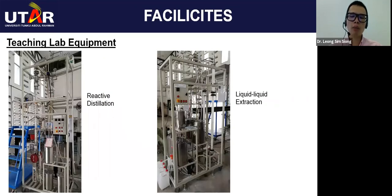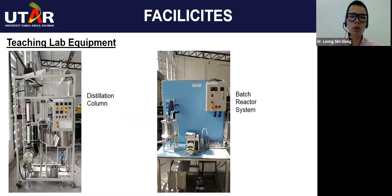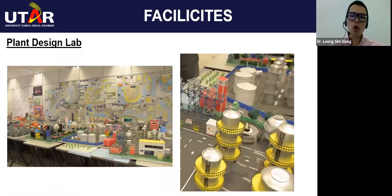Furthermore, we also have a lot of lab equipment for teaching purposes, such as reactive distillation columns, liquid extractions, temperature control units, gas adsorption columns, distillation columns, batch reactor system, and so on. With the exposure to this equipment, students can gain better understanding towards the petrochemical process in the real-time industry. In addition, we also have a plant design lab which exposes students to the design of petrochemical plant.